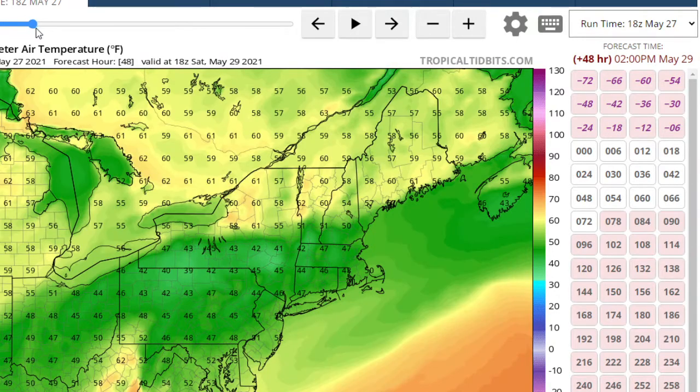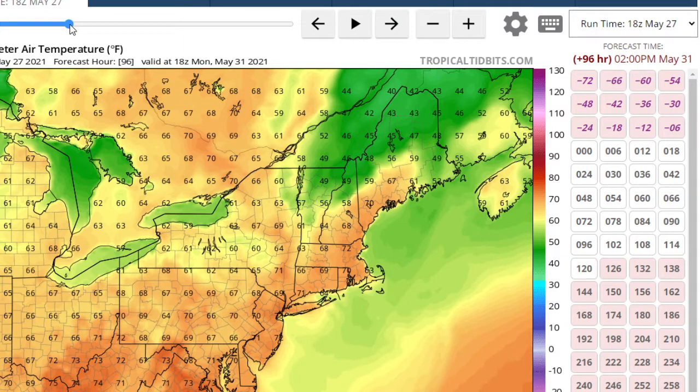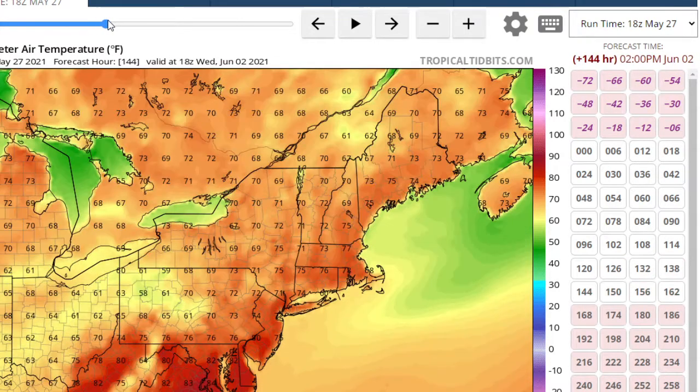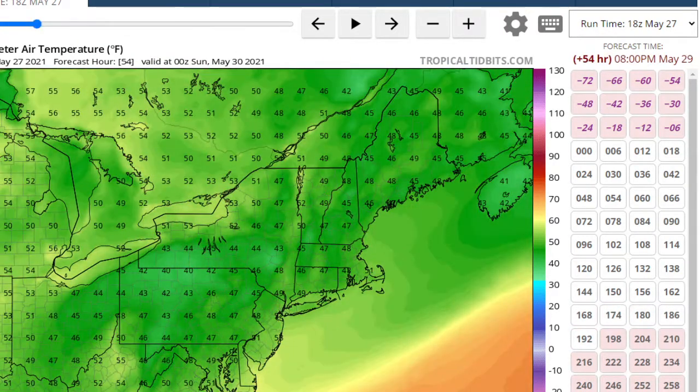And then look at how cool it is. And then cool on Sunday. On Monday we start warming up as we see the sun again. So we're going to have a couple of days of well below normal conditions, but then it gets close to average on Monday. And then here's Tuesday of next week. And then we'll have temperatures fairly seasonal as we get into next week.